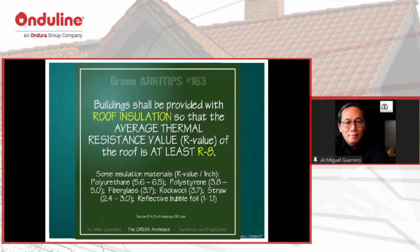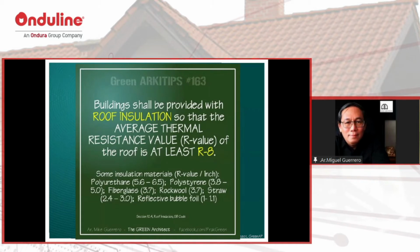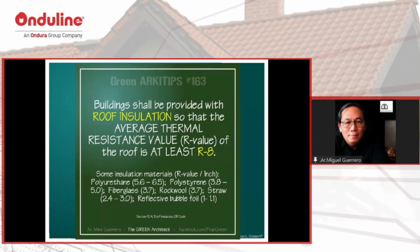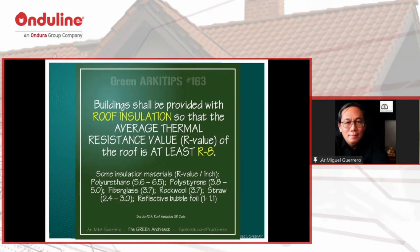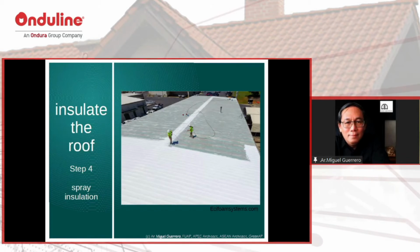So that means maybe 1.5 inches again. Fiberglass, 3.7. So you probably have to have at least 2-inch fiberglass. Rock wool also, 3.7, so 2 inches. Straw, 2.4 to 3. So you probably have to have almost a foot. And then reflective bubble foil, but that's what I use. And that's why I can never rate myself with the Philippine Green Building Code, because reflective bubble foil is only 1 to 1.1, which means you need 8 layers of that to reach R8. The other way to insulate the roof is to spray on top of the roof.